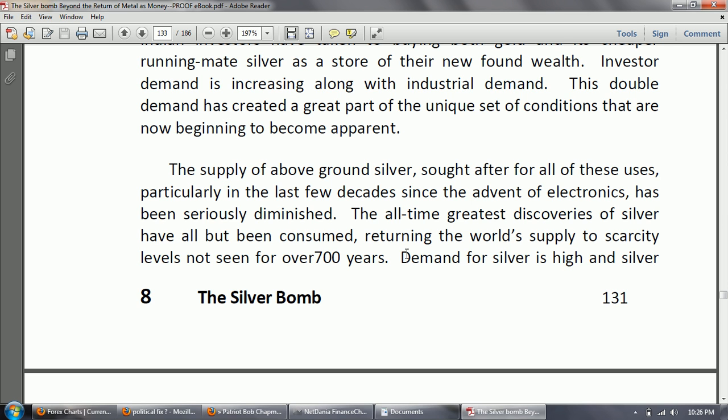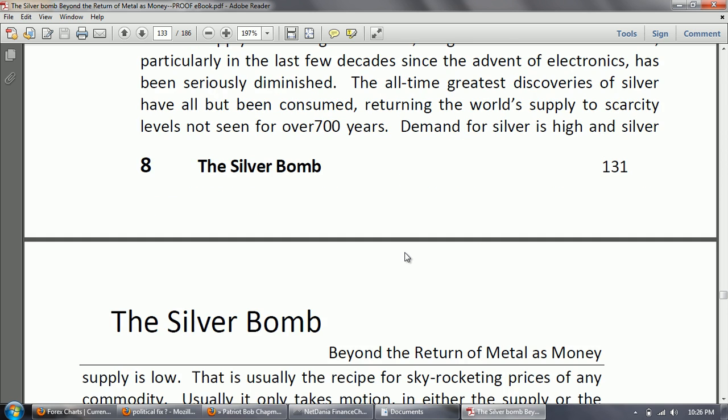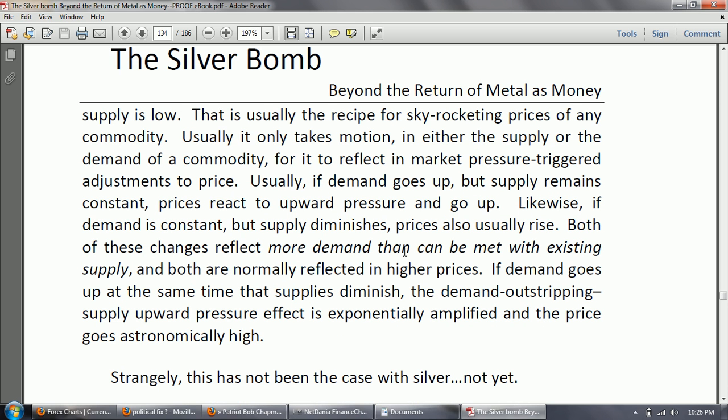The all-time greatest discoveries of silver have all but been consumed, returning the world supply to scarcity levels not seen for over 700 years. Demand for silver is high and the supply is low. That is usually the recipe for skyrocketing prices of any commodity. Usually it only takes motion in either the supply or the demand of a commodity for it to reflect in market pressure triggered adjustments to price.